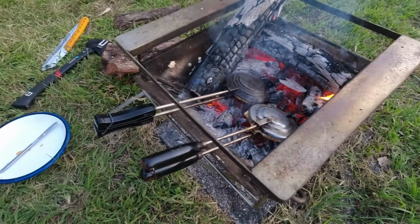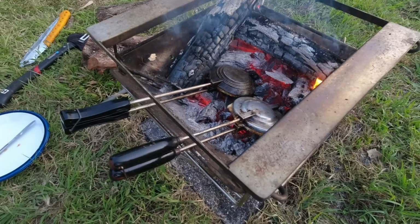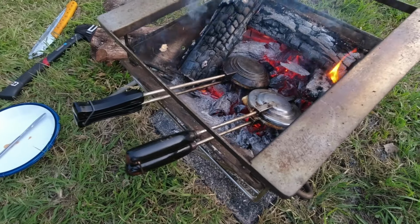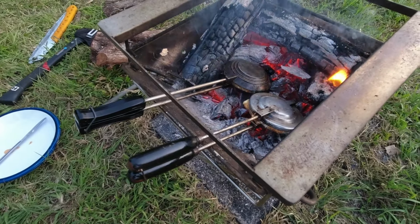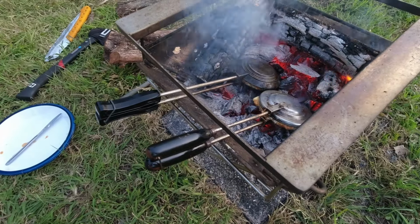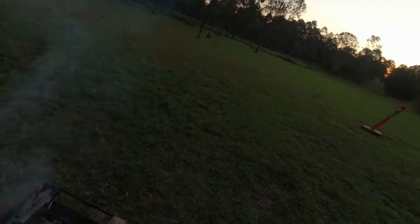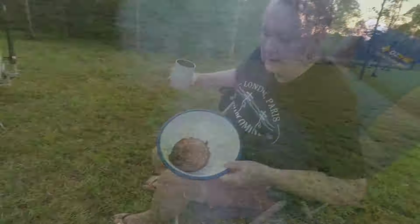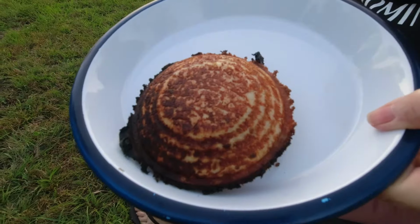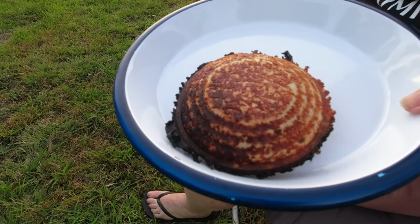It wouldn't be camping if you didn't at least cook one lot of jaffles. So here are our lovely round jaffle irons sitting in the coals, sizzling away. We'll show you what they look like when they're finished. That should be pretty good. Should be all right, you think? Can't wait. Yum! Number one is out of the gate. Have a look at that. Looks pretty good. It's going to be awesome. Mine shouldn't be too much longer.